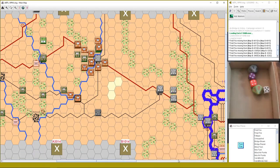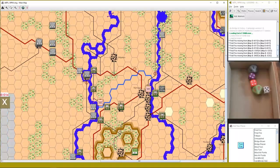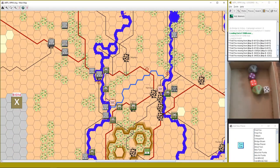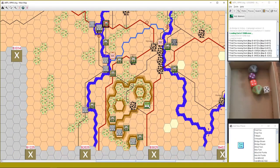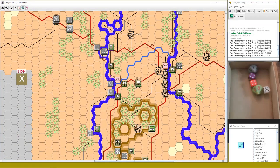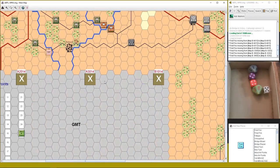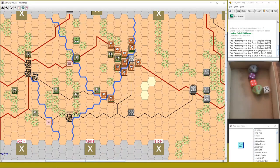Okay, we still have the First Airborne that are definitely not within supply, can't get supply from their DZ. They've got to be within 10 hexes, but they're a little bit surrounded, so they're not getting supply. Virtually everything else is. This Airborne is beyond 10 hexes from the 82nd DZ, so he's out of supply, but he's there just to hold the road.